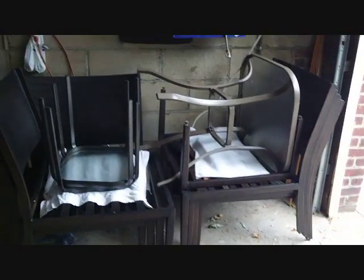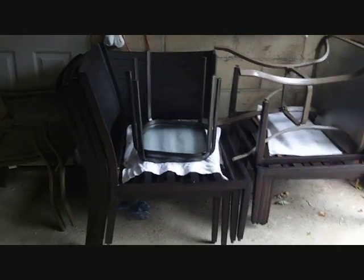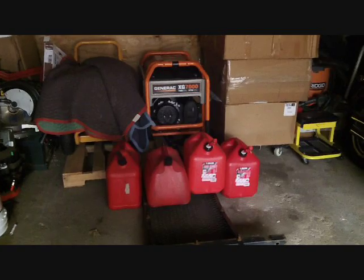Then secure all your lawn furniture. Put it in an area where wind is not going to blow it away, or weigh it down. You know, put tables upside down on grass and put sandbags on top of it. This is just preparing the outside.